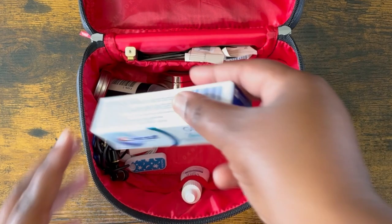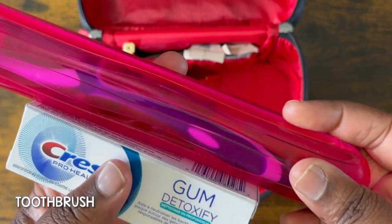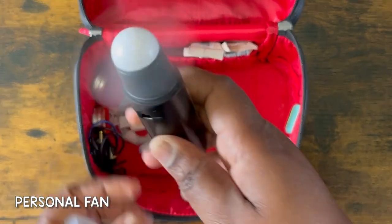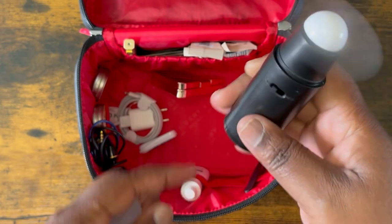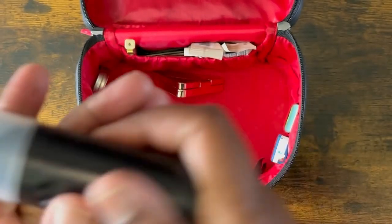Next up is my toothpaste and a toothbrush. Of course, I use these every day because I like to brush my teeth after lunch. Next up is a personal fan. I got this at the dollar store, and it's just great for those occasions when you're feeling extra hot. And the students love it, by the way. They just think it's the cutest thing.